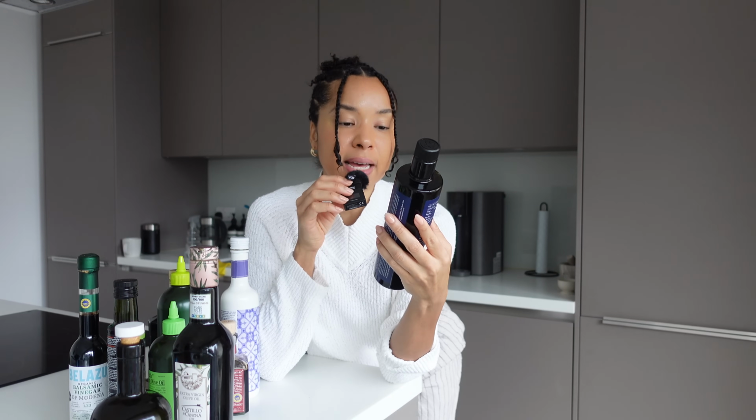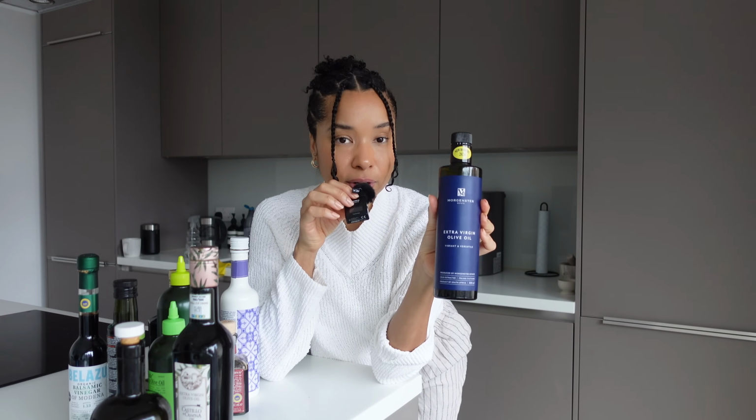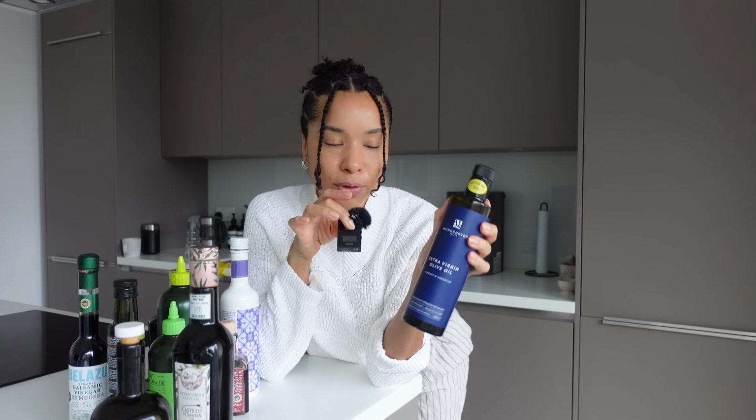Okay, so this one right here, Morgenster extra virgin olive oil. This is a South African extra virgin olive oil. Years ago, I went to a random event in New York, and there was an olive oil expert. His name is Nicholas. I'm going to find his handle, really interesting guy. He's in New York. He has his own line of South African olive oil. That was my first time hearing about really, really good extra virgin olive oil from South Africa.